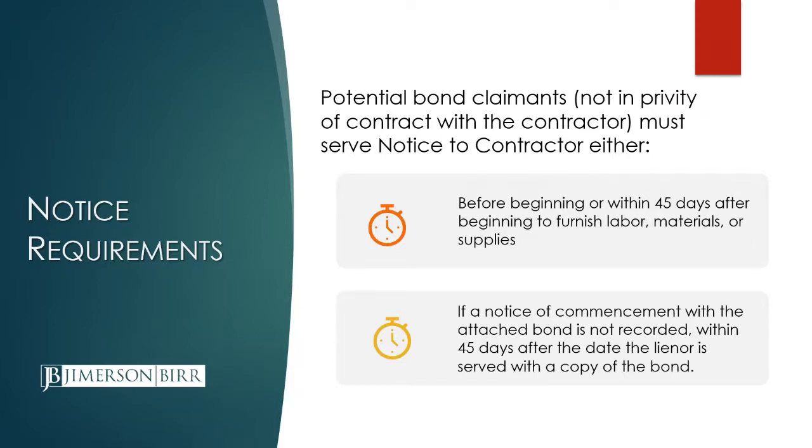Preserving your bond rights, similarly to preserving your construction lien rights on a project where there is no bond, first starts with the notice to owner. If you are in direct privity with the contractor, it doesn't apply. But if you're a sub or a supplier to a sub, you must give notice to owner, notice to contractor.